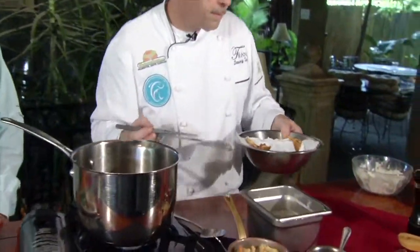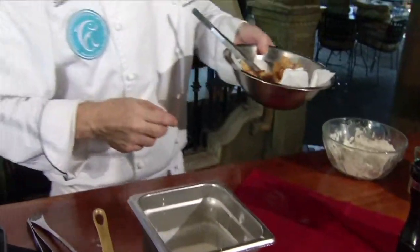Okay. All right, Dan. Now we're going to take that leg and thigh right out and get it into the resting pan. We'll listen to that crackling. Look at that. Yes, sir. So we're going to set that aside. We're going to get that into the oven. Then we're going to get started on our Palmetto Farms stone ground grits.